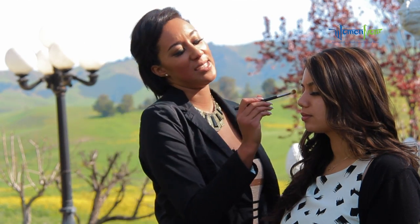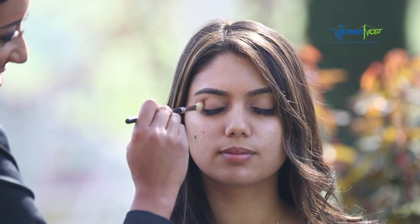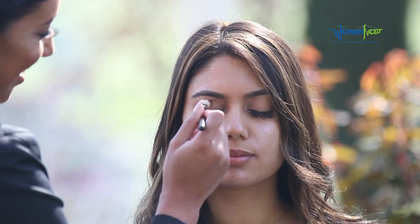And with eyeshadows, you always want to make sure that you have a crease color, an outer corner color, and or something in the inner corner, just because you want to have that dynamic. You don't want to just have one color because it doesn't stand out. And we kind of want to stand out just a little bit, but not too much. So just a little bit.